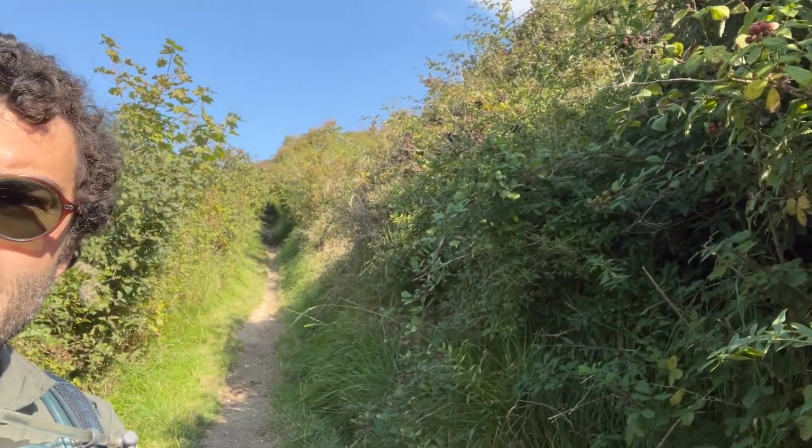Whoa, this is quite the climb to get out of Folkestone and get up to the top of these hills. I am halfway through. You can't really tell, but it's still really steep. And I still have quite a long ways to go. All right.